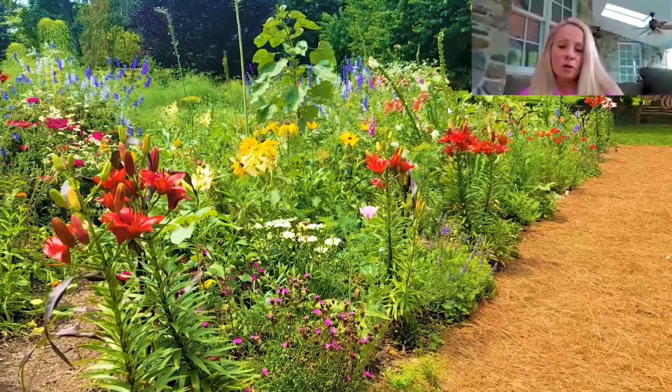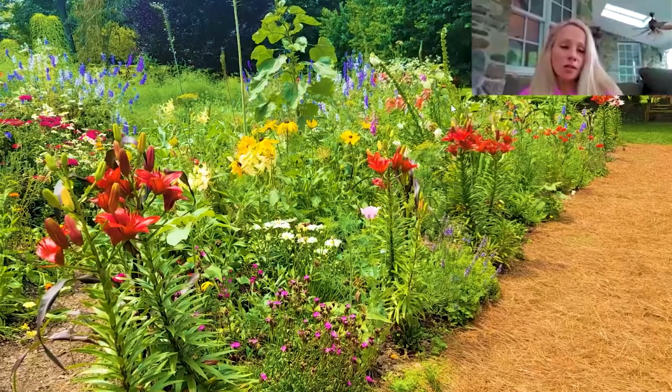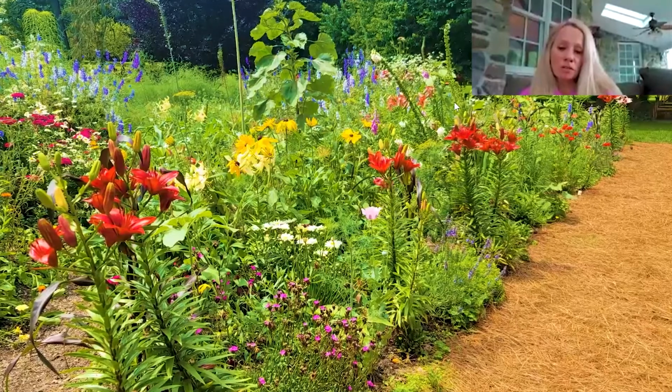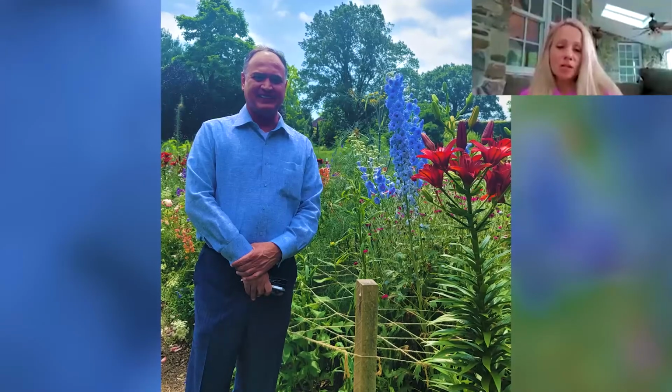Lots of beautiful annuals and perennials in this garden, sunflowers and lilies alike, and the delphiniums in the background. This color combination to me is a winner with the blue, yellow, and red. You can see how tall some of these delphiniums are.